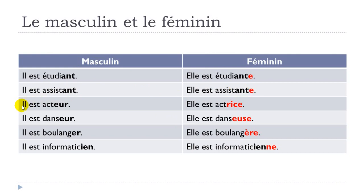Then we've got the tricky ones. Il est acteur. It's one of the irregular ones. E-U-R becomes ris. Elle est actrice. Acteur becomes actrice. Then a second group with this E-U-R combination. Il est danseur. E-U-R becomes euse. Danseuse. Danseur masculine, danseuse feminine form. Il est danseur. Elle est danseuse.